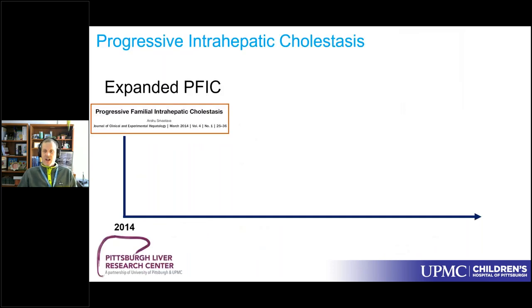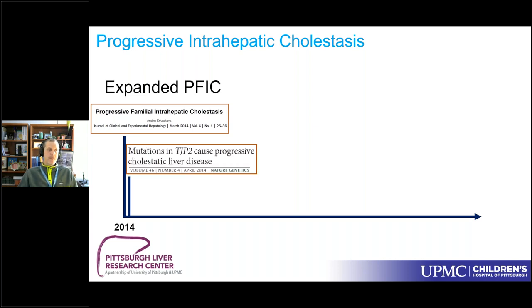And this is why, right? Back in 2014, progressive familial intrahepatic cholestasis, which is where that table that I presented at the beginning came from, really there were just the 3 PFICs. There weren't any more than that. That was in March of 2014. In April of 2014, right after that review came out, this paper in Nature Genetics came out describing TJP2 as a genetic basis for progressive cholestatic liver disease in neonates. And so this was then named PFIC4.